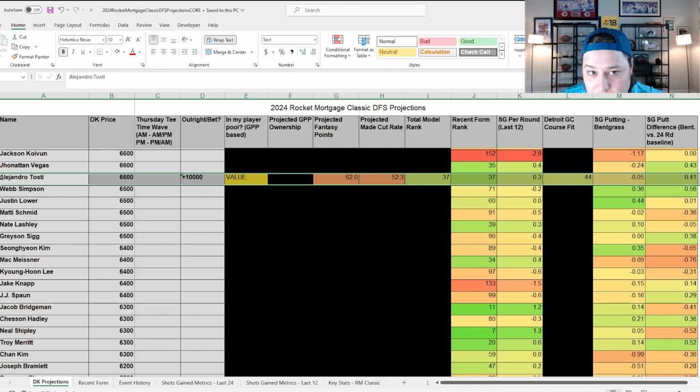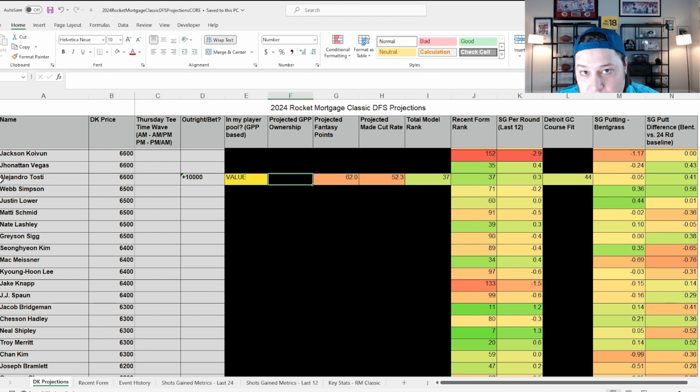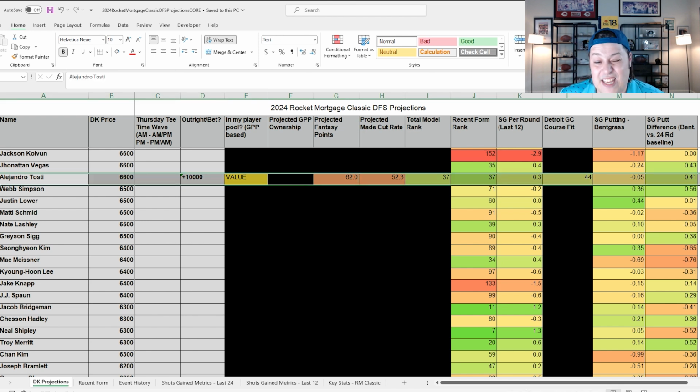He goes out there, maybe he'll finish top 20, but he'll make the 5th most birdies out of the entire field for any given week. That's what you love about him out there for DraftKings. So I think maybe a better DraftKings play than an outright bet, but at $6,600 checks a lot of those boxes that I'm looking for, and it's a player that I think has a lot of upside for this given week. Alrighty guys, that is all I've got for this week's DFS and betting preview.